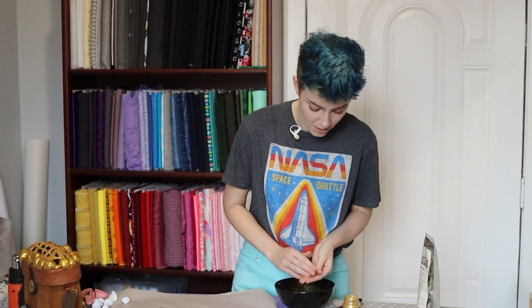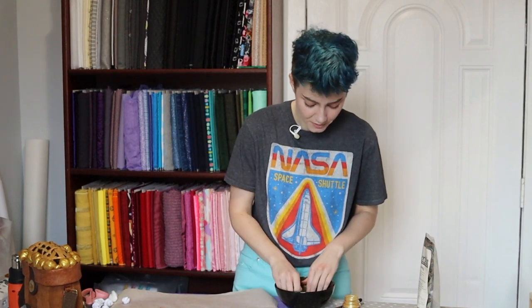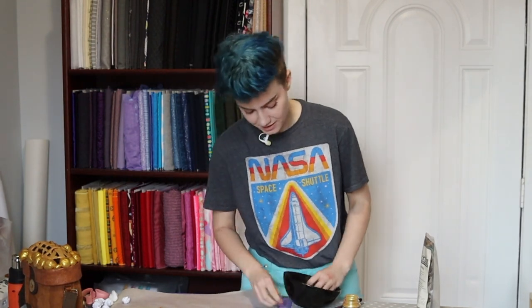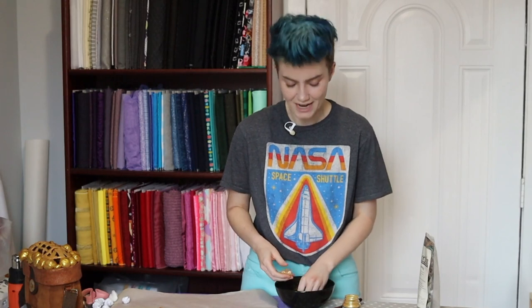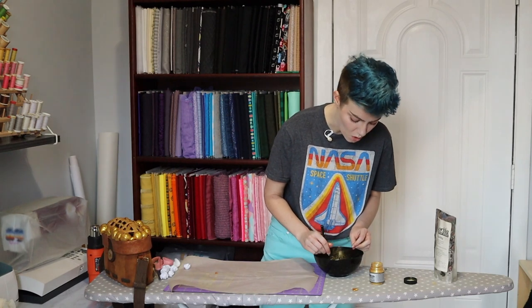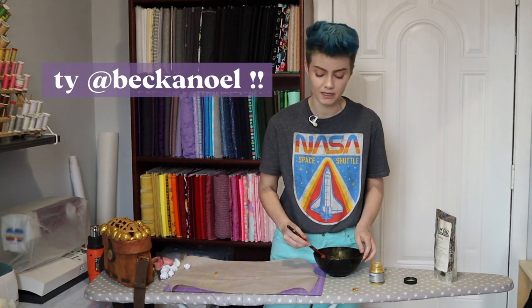The reason why I'm not wearing heat safe gloves with this is that this thermoplastic, when it overheats, even just a little bit, can get really sticky. And the first time I ever used this method, I did ruin a brand new pair of heat safe gloves. This is a method that, as far as I know, was invented by my friend Becca.